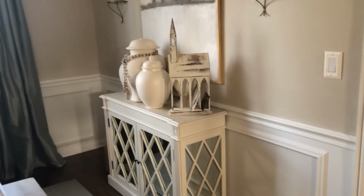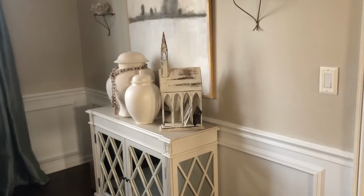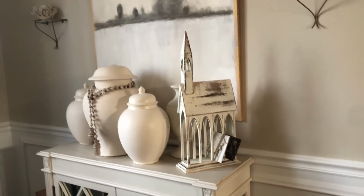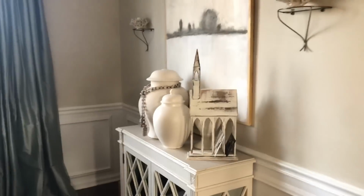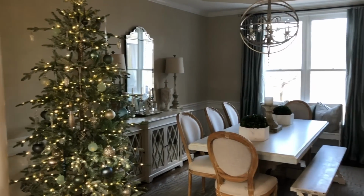I moved this in here a while back. Usually I just have my jars on top, but I kind of crammed them over and I stuck my little church card holder in there. Haven't gotten too many cards yet. Still pretty early. So that is the dining room.